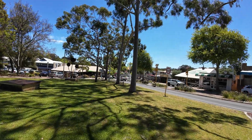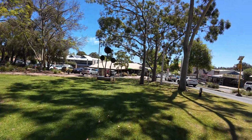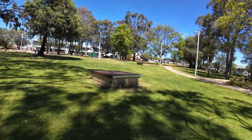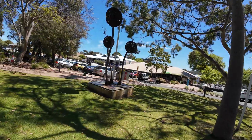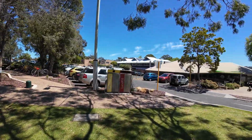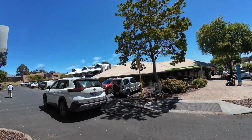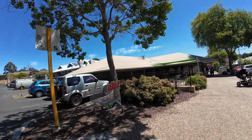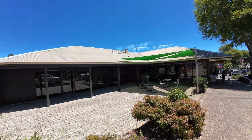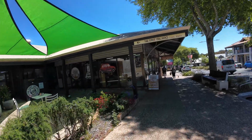So yeah, we're still at the top of town and in this park here, in Margaret River. Not a bad park. And sculpture. And then this is where I'll find Danny, in Margaret River Fudge Factory.